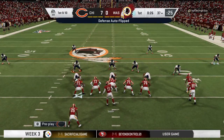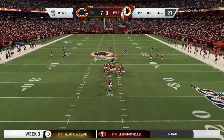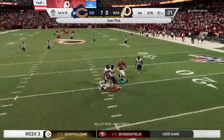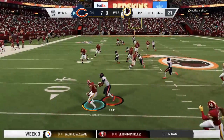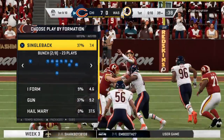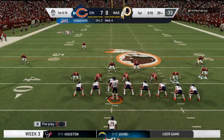Line of scrimmage, the 37 on 1st and 10. Out of the gun, Smith. Going up top. Into a double team, and it's intercepted. Picked off at the 20. And the return stops at the 39-yard line. He had a little bit of the turnover bug last week, 3 interceptions. Not an absolute disaster, but another one here. Do you start to get a little worried?